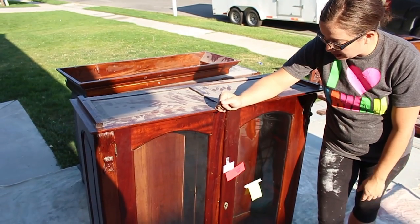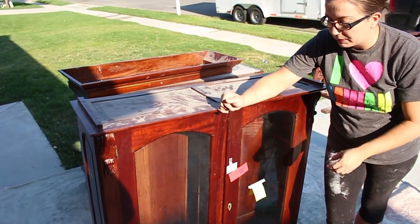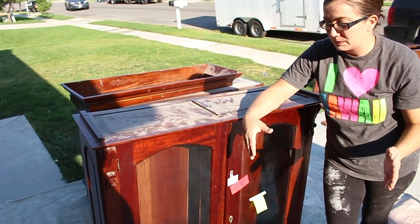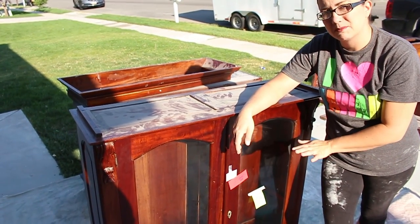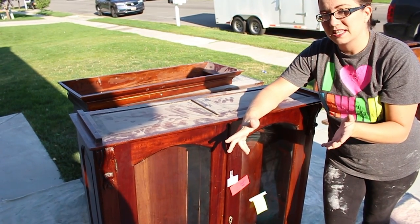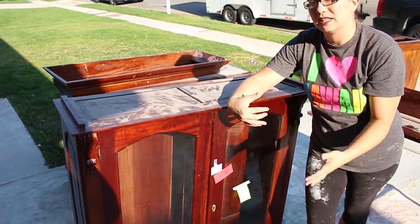And I still think it's a great deal because the piece is beautiful. It is completely solid wood. It's made just the way the antique furniture was made. In fact, even the shelving mechanism is the same. So it's gonna look amazing painted, and somebody's going to get something that looks like an antique, only it's not quite as old.